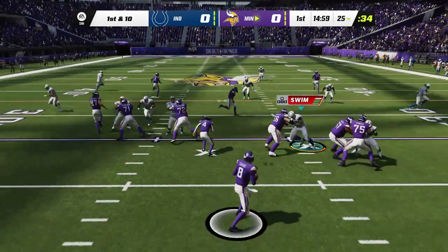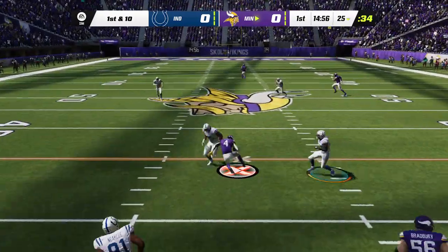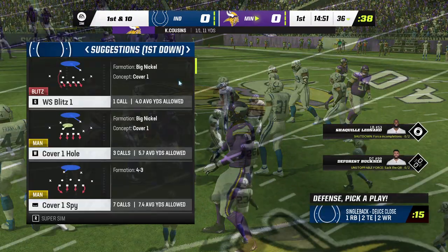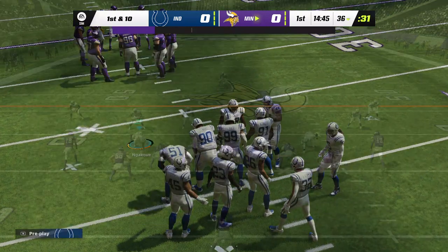Play action, Cousins. That's to Dalvin Cook, his running back. And he's taken down, but able to slip across the 35. 11 yards there on the first play from scrimmage. Nice little nifty play for him there.